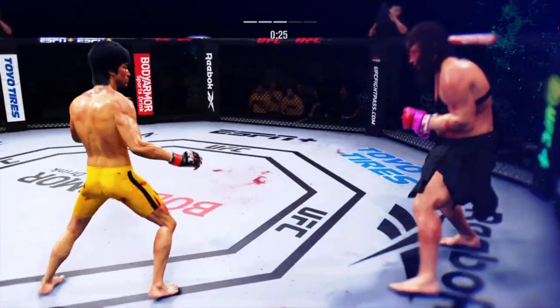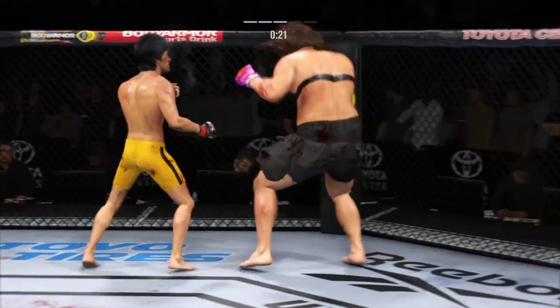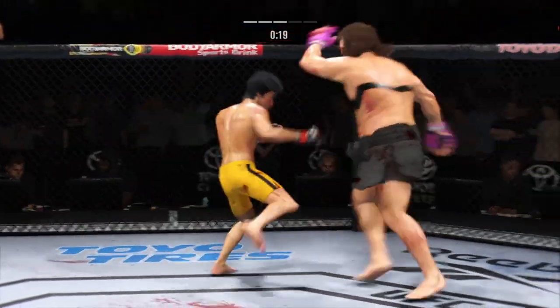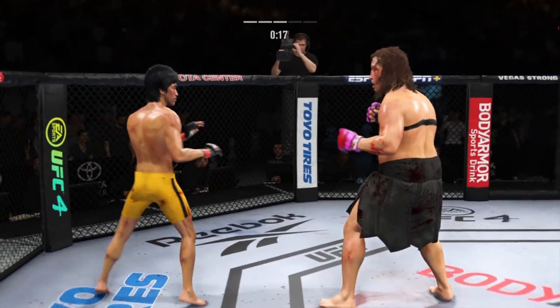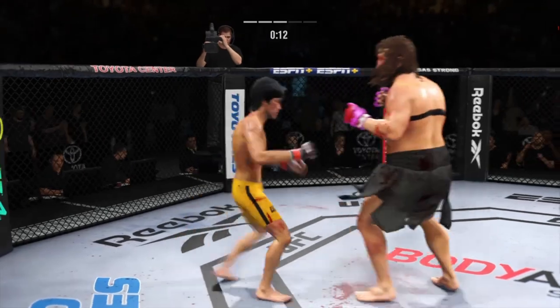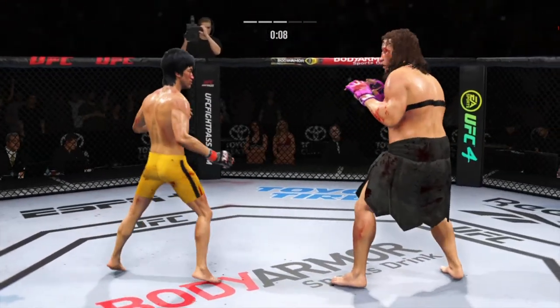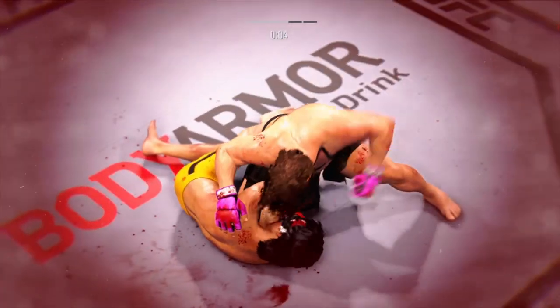Oh, a violent strike to the body. This could be the end. I mean, this fight is close to being stopped. That was a massive shot to the body. Gets touched by that kick there. Trying to double up on that jab. Oh! Oh, diamond punch lands.